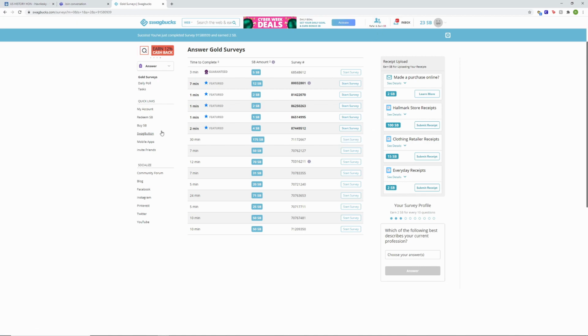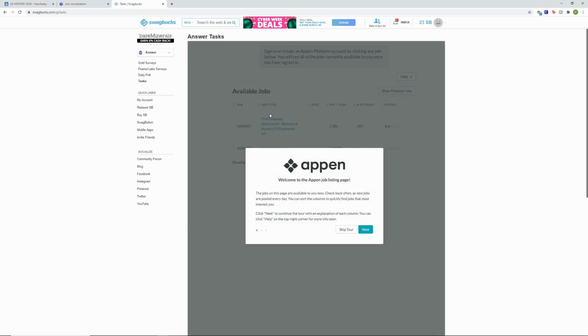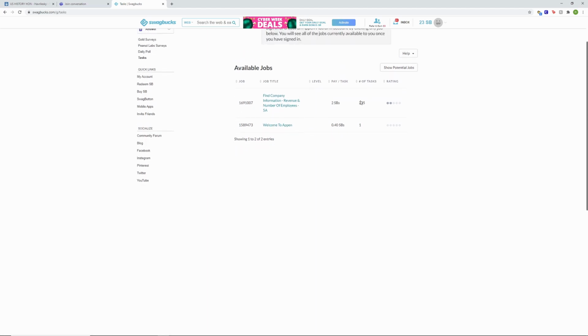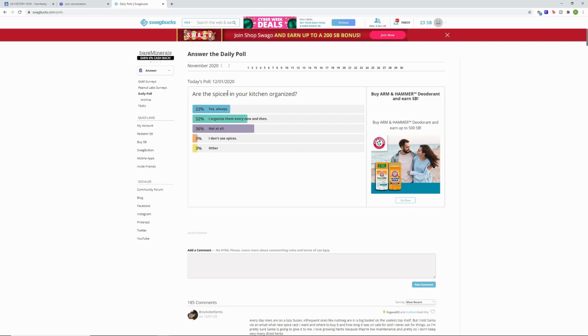Also, there's other things such as tasks, if I can find them here. The tasks, I mainly like doing them from mobile because this is also on mobile. It works a lot better there. I can skip the tour here. Let me see if there's any. Here we go. I don't even know how these work. I don't do them on here. I mainly use this on mobile, but it also works on the PC. PC is better for doing your tasks. There's daily polls every day. It gives you a swag buck each day.